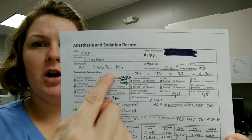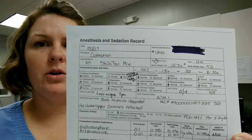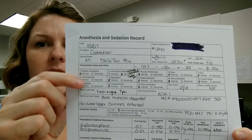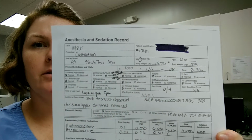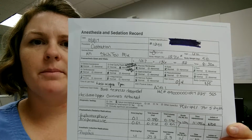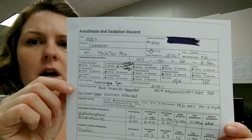This right here is your pre-anesthetic vitals. So that's temperature, pulse, respiration, and then we always do the time that we did it. This right here is where I save for the doctor's pre-surgical exam. They kind of look over the pet, every single system to make sure that they are low risk and healthy to be able to undergo the procedure.